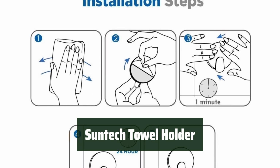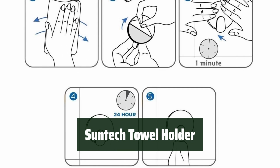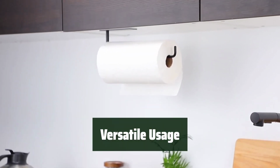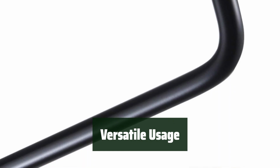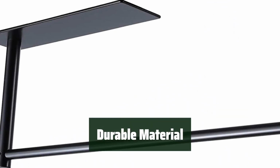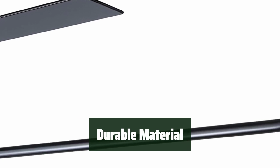Number 3. No need to drill holes, simply clean and press the towel rack onto a smooth surface for a few seconds. Suitable for all sizes of paper towel rolls and can support up to 10 kilograms, making it ideal for various towel sizes and quantities. Made of waterproof and rust-proof stainless steel, ensuring long-lasting quality and durability.